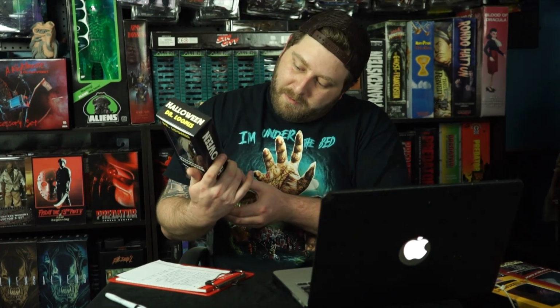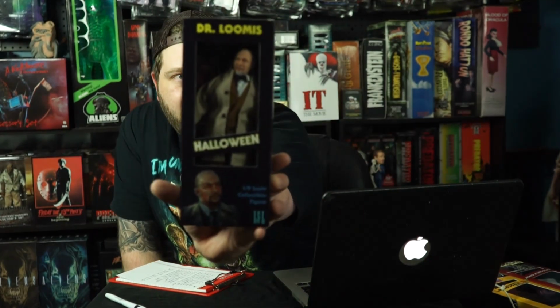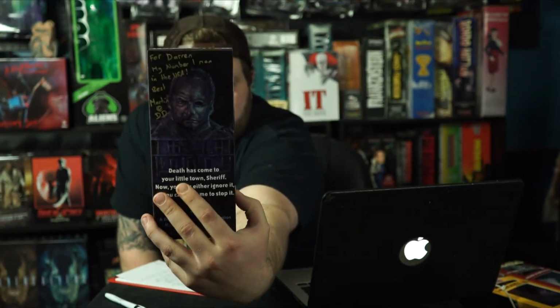Is it even numbered? Mine is not numbered, but mine is customized from Martin. As you guys know, I'm friends with him. He wrote on the back, "To Darren, my #1 man in the U.S. Best wishes, Martin from DD." So I would obviously never sell this one, but this is for purposes for me to keep, as you guys can see. So I will set that down, and we'll take a peek at it.